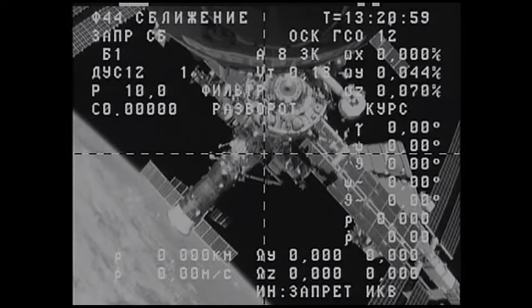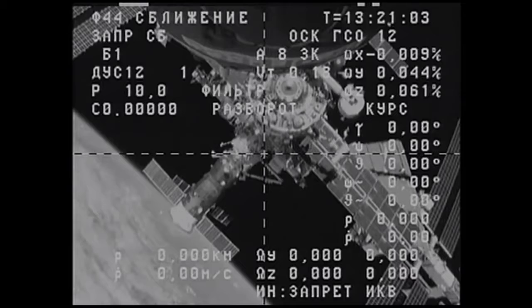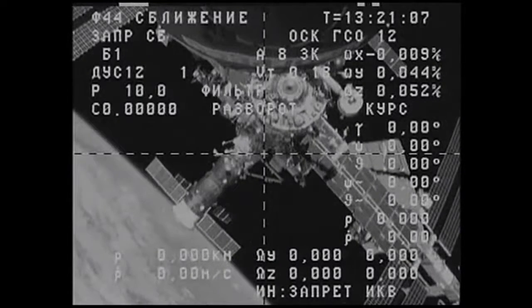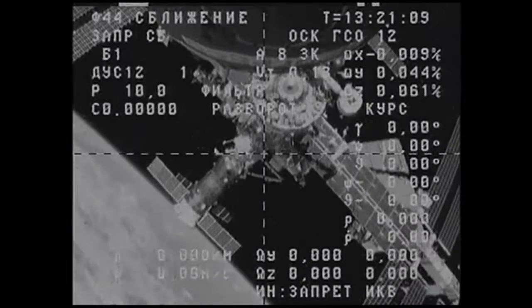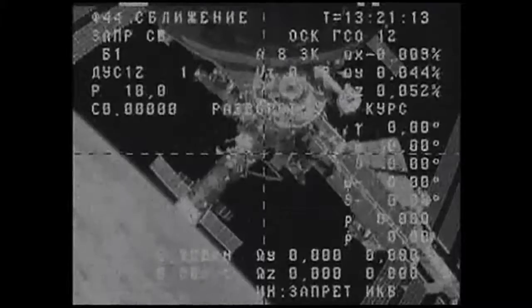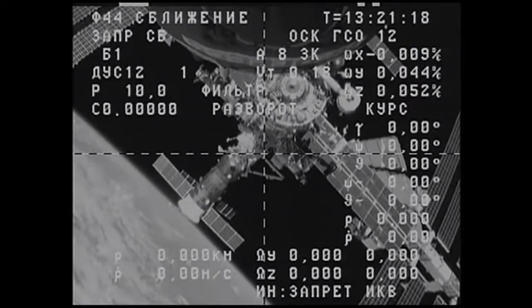We're about a minute and a half away from a separation burn. This will be a 15-second burn of the Progress thrusters to initiate a faster opening rate and place the Progress a safe distance away from the space station about 3 hours from now for its deorbit burn that is scheduled at 8:28 a.m. Central Time.